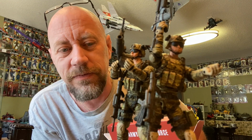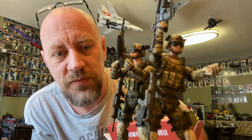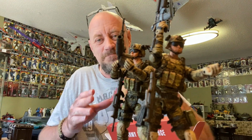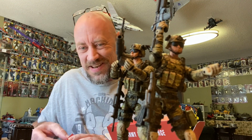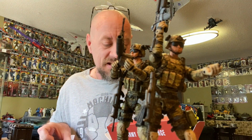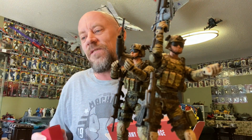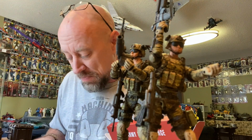I hate the bullpup style rifle, and I think they could have done a lot more by giving these guys Kalashnikovs than whatever FAMs or whatever this is. So, boo, I guess. I'm starting to get a little bit more critical on these, because the figures are so fantastic. There's just nothing else to nitpick on these guys.